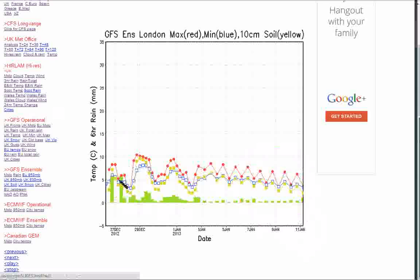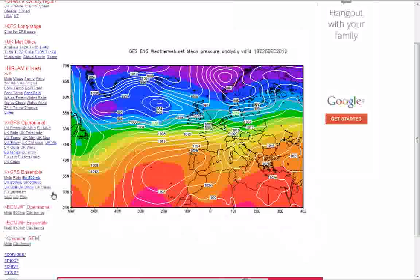Interestingly, just notice the rain amounts here and here. This is the green bars. Just look how they tend to trend away as we get into the early part of the month, and that's because pressure is rising. And you can see that on the ensemble charts here. These go forward in 12-hour steps.